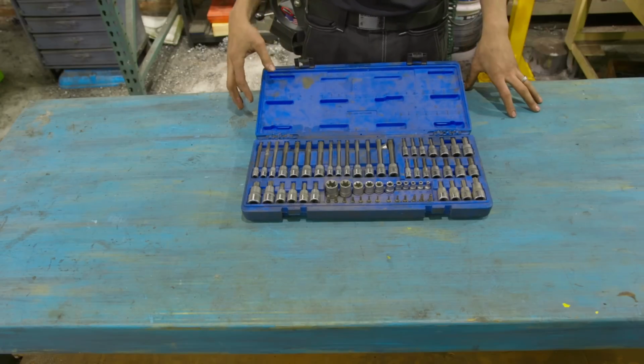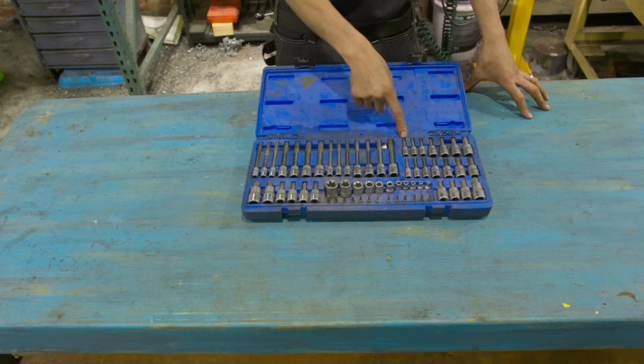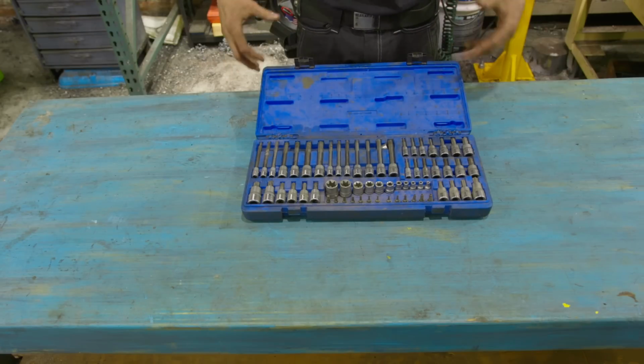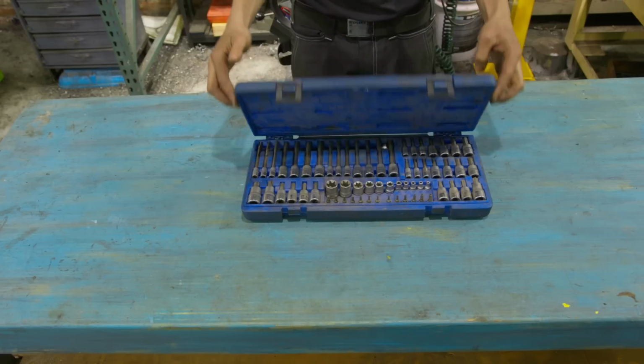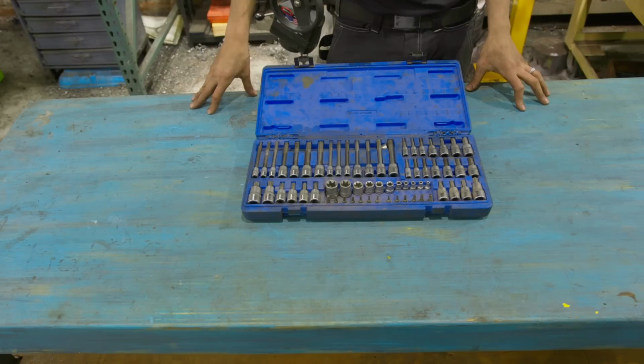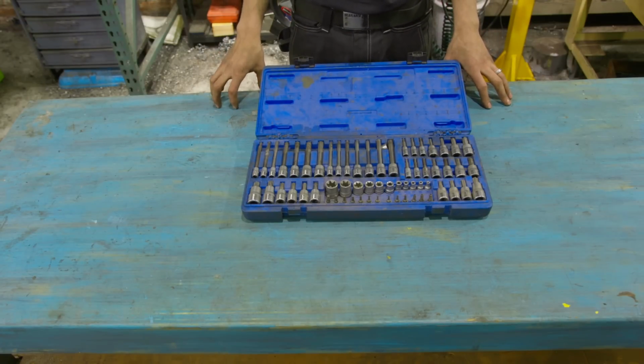I think what I love the most about it is it's all in one place, both short and long, metric and standard, and it's in this case. And this case and this set has got to be about 15 years old, and I have never broken a single item, and if I did, it would be warranted by Cornwell.